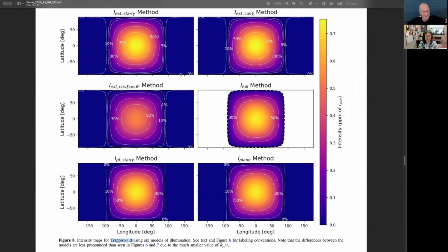What is going on? This is why in another few figures, we're going to look at what happens when you vary the number of point sources used in your integral, which I believe in all of these figures was 25 points. So not a lot. What happens if we use more or less? We're going to get there.